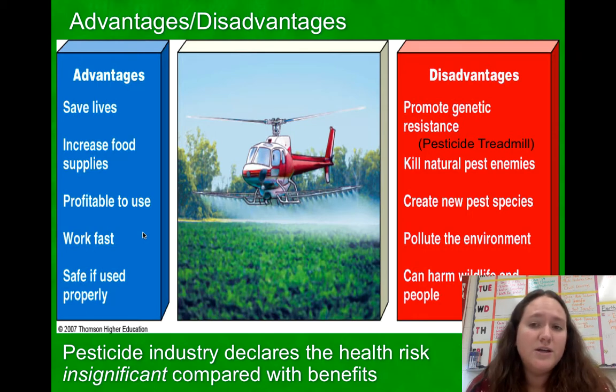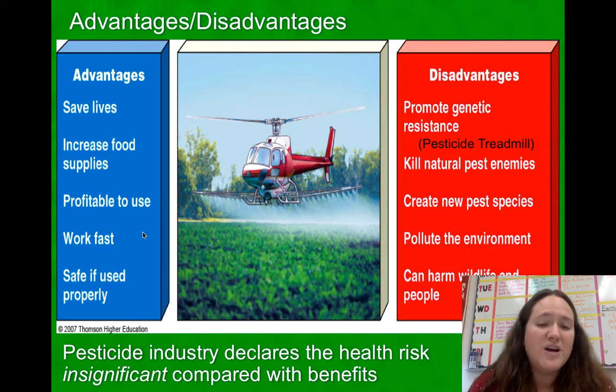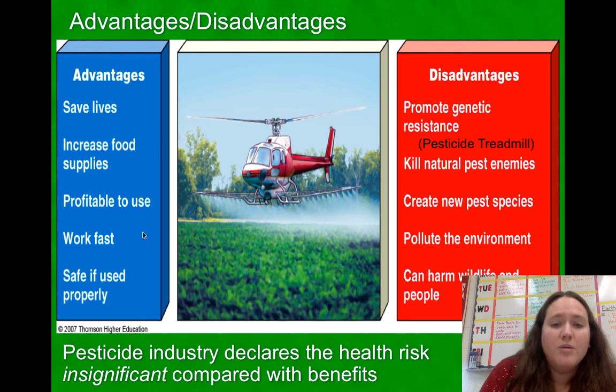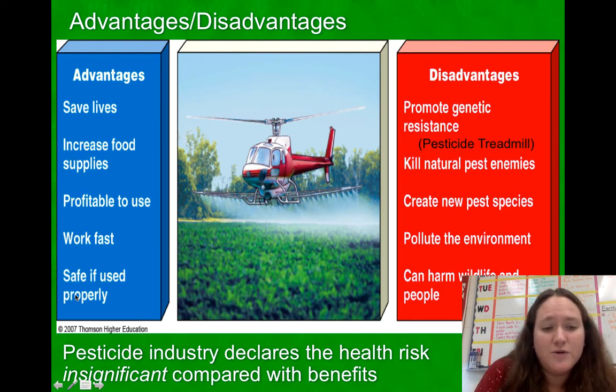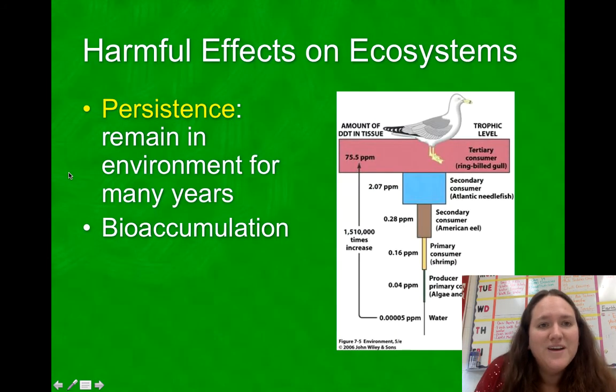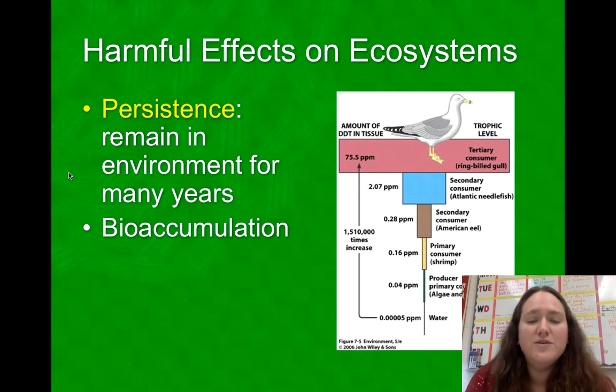I also end up killing native pests that are good, and I can create like these super bugs with that genetic resistance. I also pollute the environment, the air, the water, and it can harm people and wildlife if used inappropriately. A little fact down here for you. The pesticide industry declares that the health risks are insignificant compared with the benefits, which of course they would say that.